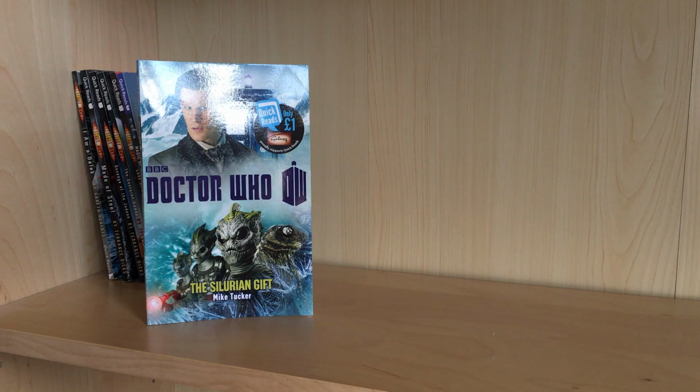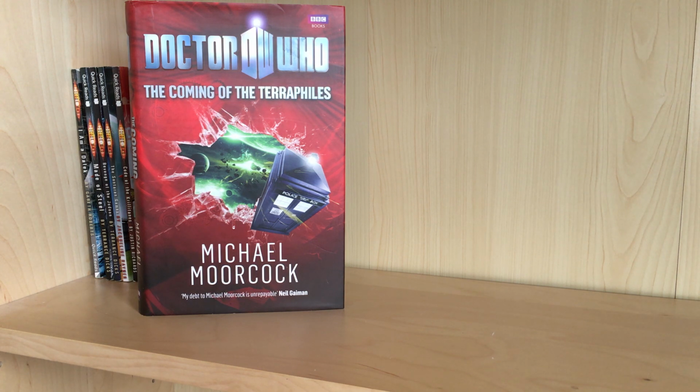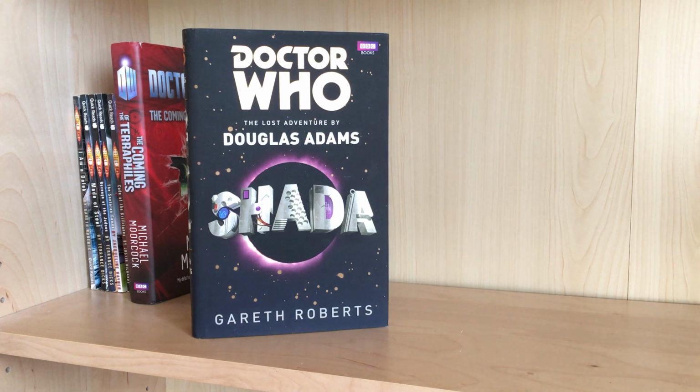Then I have some of the larger hardback books, which were released separate to the regular new series range, like The Coming of the Terror Files, written by famous science fiction author Michael Moorcock. This is probably the weirdest Doctor Who book I've ever read, and I have to say it's my least favourite. But I don't know, perhaps I should give it a reappraisal one day. Let me know your thoughts on it if you've read it. I wasn't keen. Then I got the novel adaptation of Douglas Adams' Shada, which I still haven't read.